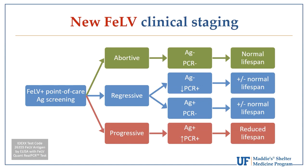And then the third outcome of FeLV infection is a progressive infection. These cats do not control the infection well, and so the virus is present at very high levels. The antigen test will be positive. The PCR test will be positive at a high level, and these cats are in the group that are more likely to have a reduced lifespan.